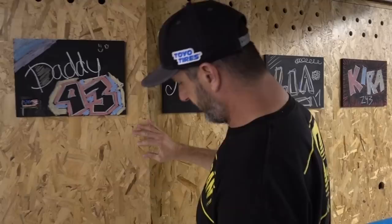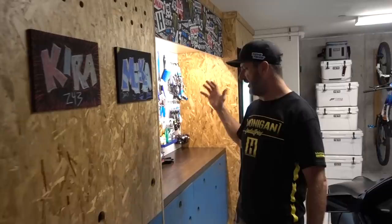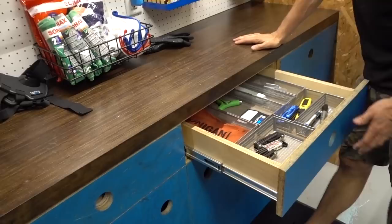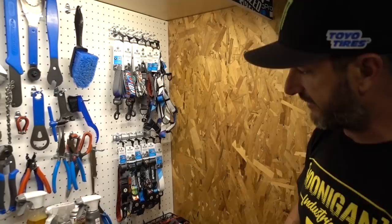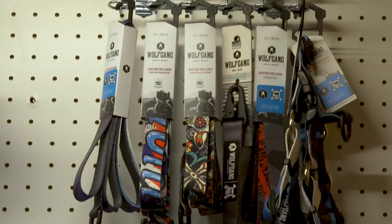I like garages that can be very organized. This whole thing here was a big part of that. But then also having a nice workbench with drawers for basic tools. We don't do a huge amount of work on the bikes here, but we do enough to where we can maintain them. It's just a great way to be able to organize that stuff. Sonax makes great cleaning supplies. And if I'm gonna go out with the dogs, we got plenty of Wolfgang stuff here, collars and harnesses, and then GoPro, a nice wall of GoPro stuff.